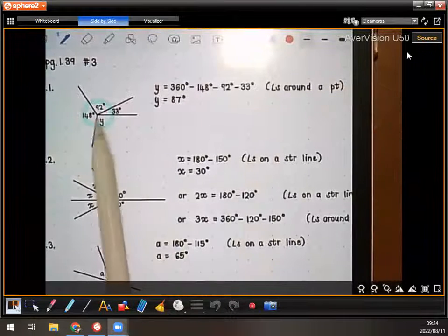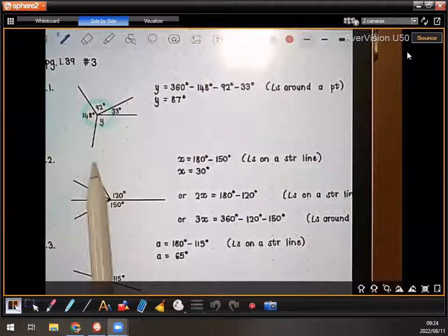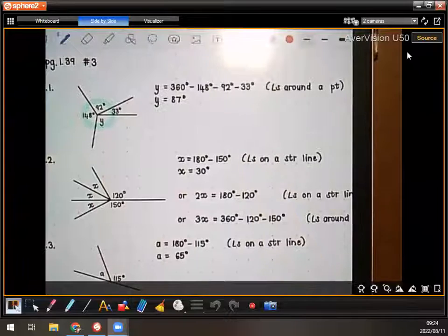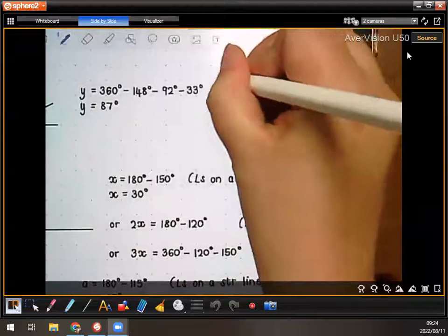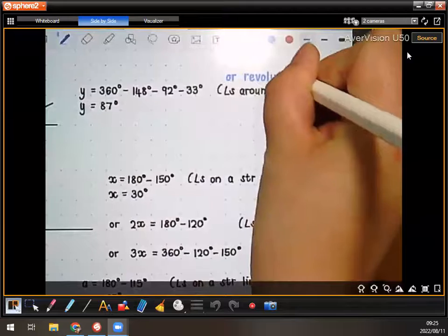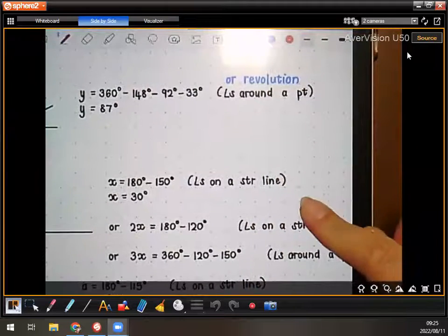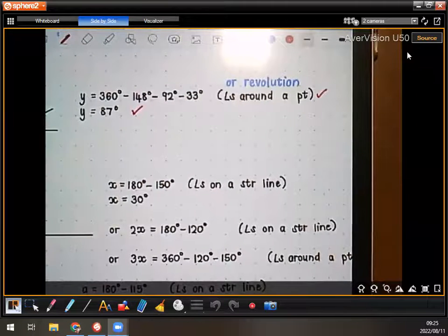I'll add that now. So guys, if you have these 3 angles, you're finding the fourth one. You're going to say y is equal to 360 minus those 3. Okay, and your answer was then 87 in this case. So the other reason that you could have said here is revolution. You'll also get a mark for doing that. That's also on the list of reasons in the past document. So you will get 1 mark for the answer, 1 mark for the reason. It's just a minusing, so they'll just give you 1 mark for that. Yeah, we're fine with that one.